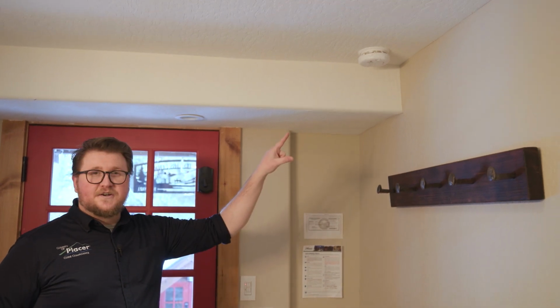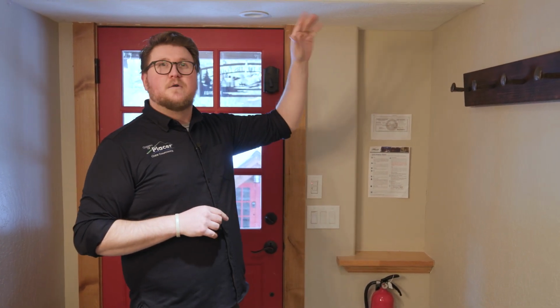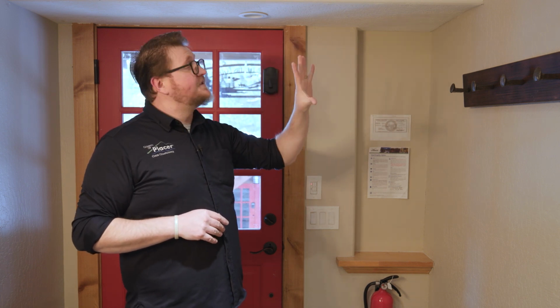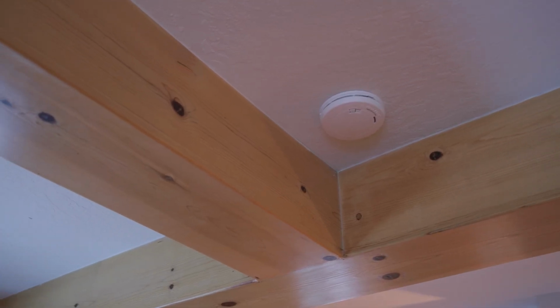We can also see from here that we have a smoke detector. Now there's a smoke detector that is required on every level of the property. The smoke detector needs to be for this type of ceiling where it's a flat ceiling, flat conventional ceiling. It needs to be either on the ceiling or within 1 foot.